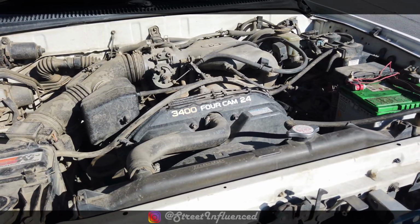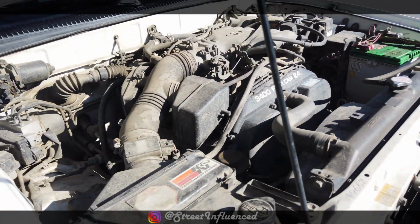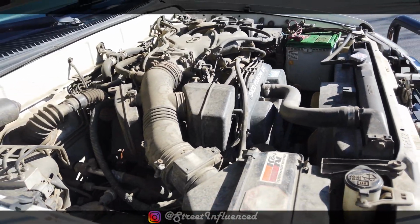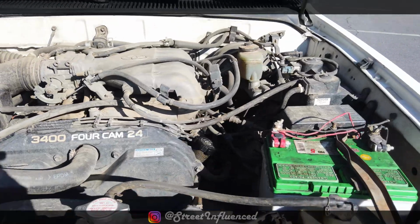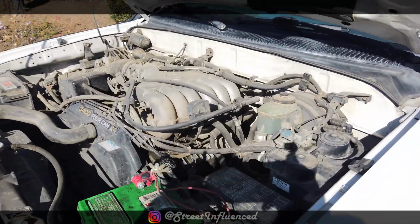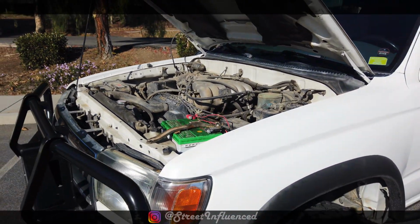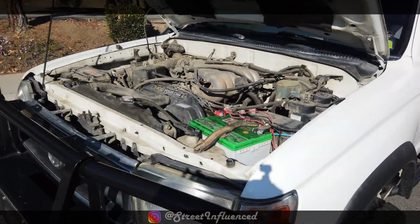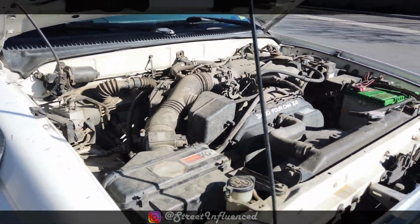You know, take care of the timing belt, the water pump, spark plugs, plug wires, valve cover gaskets, oil pan gaskets, stuff like that. It's really simple. These motors can last you a really long time. A lot of people like these engines just because they're super reliable. But yeah, over 200,000 miles on this rig. No issues with the motor or transmission. It runs great. It's really dusty.